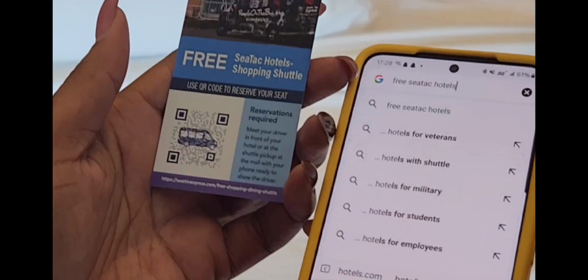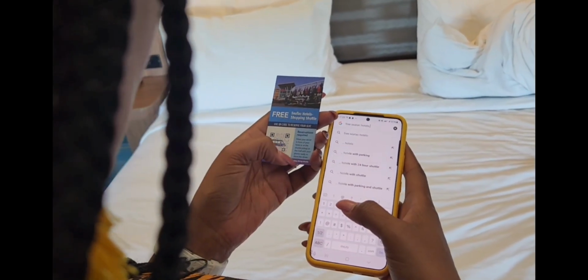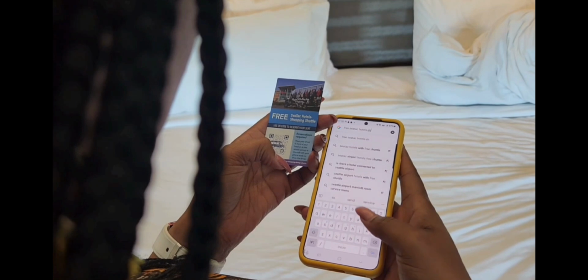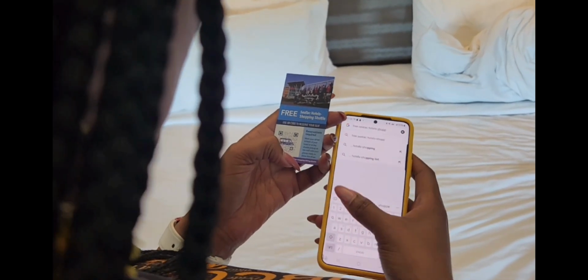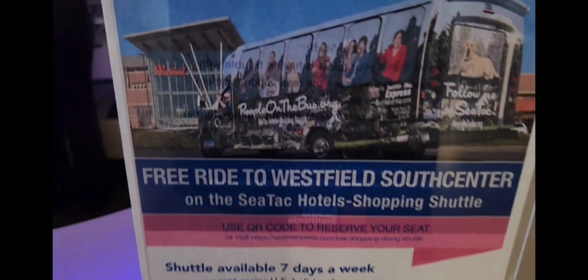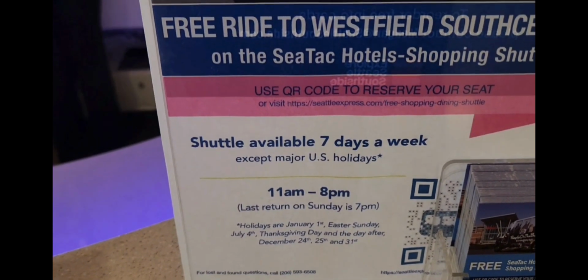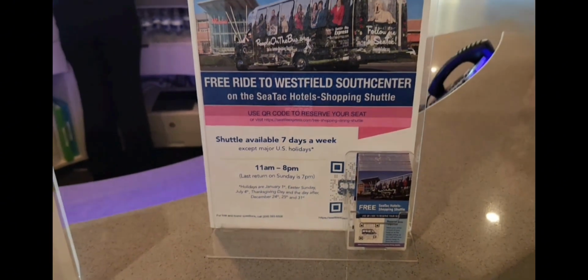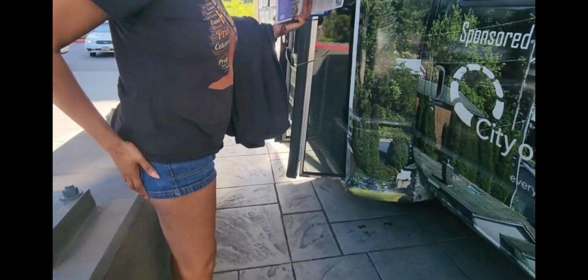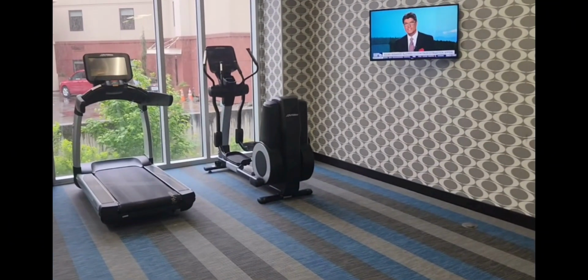And in addition to the free shuttle, they also had a free shuttle provided by a different company to take you to and from the shopping mall and other areas where you can do additional shopping. So all you have to do is they had a flyer at the front desk that you can download or get the number, and you can reserve your spot for them to come and pick you up and take you to this shopping mall. This is what the shuttle looks like. It's provided by the city of SeaTac, and that's where everything is.